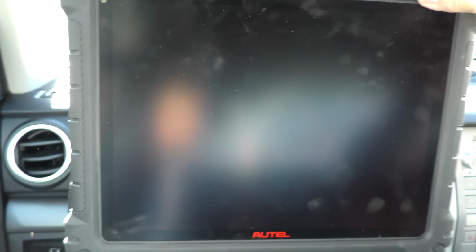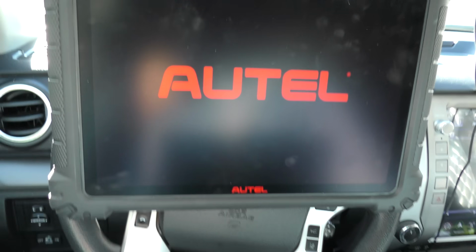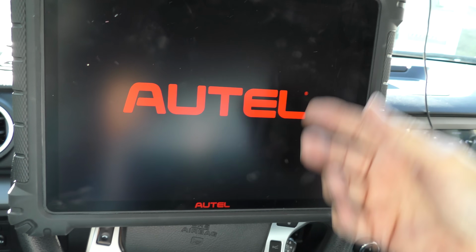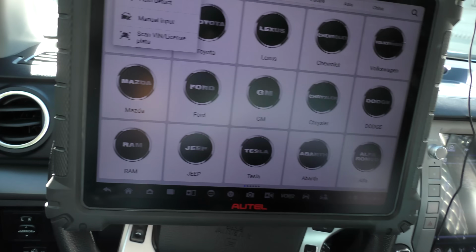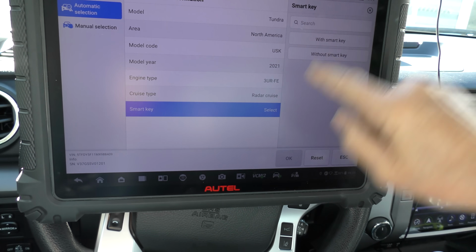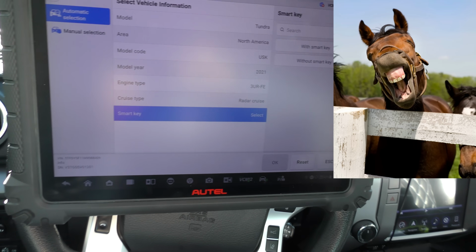Those are nice. Now considering that he got 17.4 miles a gallon driving here 80 miles an hour from New York, I gotta say it's probably in really good shape, but he wanted me to go through, check the transmission and everything, so we're gonna do a full scan of the thing. So we'll do diagnostics, auto VIN, it already detected it. A Tundra US 2021. And it's talking to us. They're always talking to you, these computers.